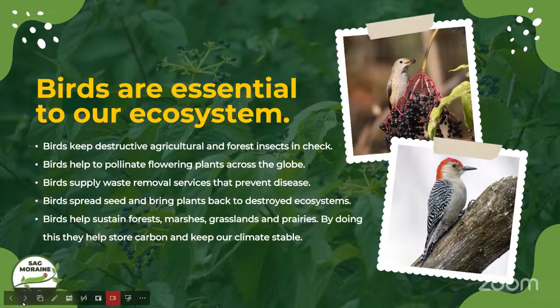Birds help pollinate flowering plants across the globe. So if we're talking about native plants, native shrubs, they help sustain those species as well by eating their berries and dropping the seeds all over and planting more of those plants and helping them grow. They supply waste removal services that prevent disease. So they're keeping everything healthy, keeping the ecosystem healthy. They spread the seed and bring our native plants back into destroyed ecosystems. And they help sustain forests, marshes, grasslands, and prairies. By doing this, they help store carbon and keep our climate stable.